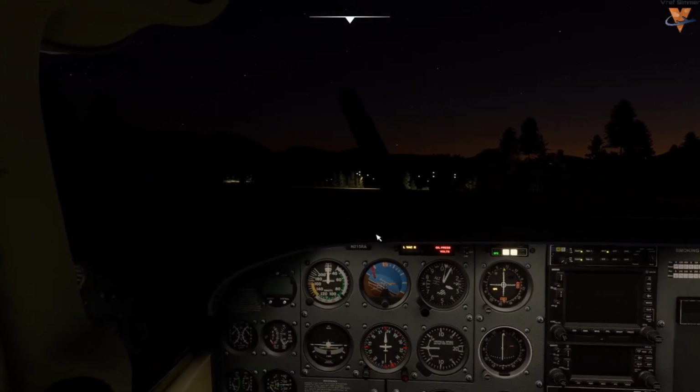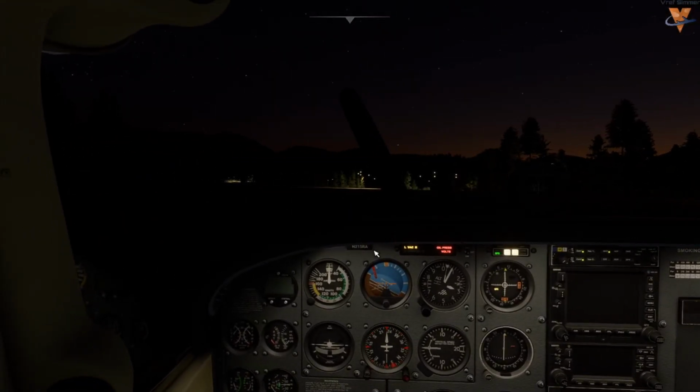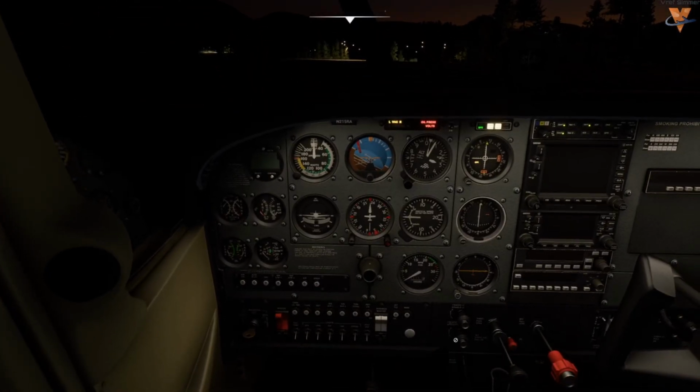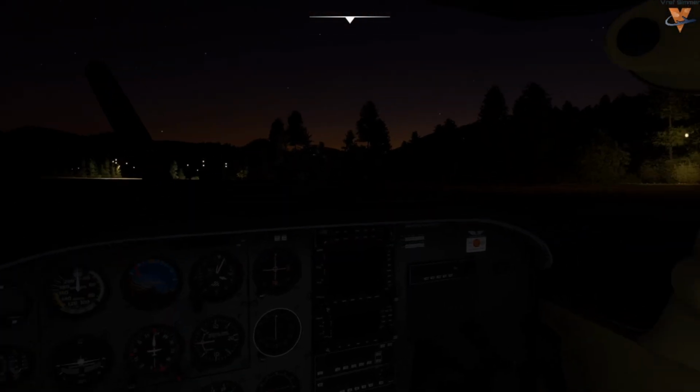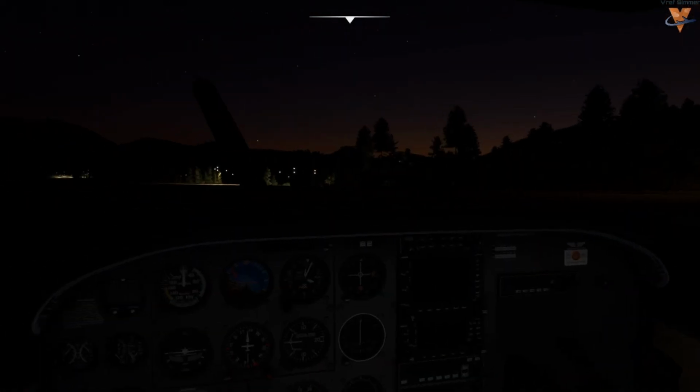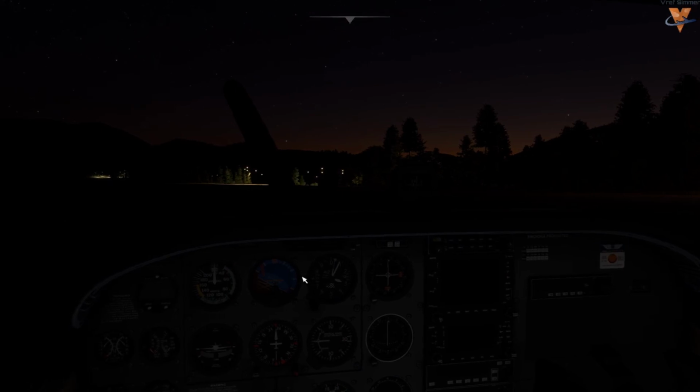So thanks for joining. VFR Simmer here. Hope you enjoyed that fun flight from Seattle to Tieton State. We'll get out of here in the daylight hours when we can see the runway and the mountains around. We got in just with enough light to see the runway, but it'll be a good night of camping out here. I'm going to turn off all the lights in the aircraft, and thanks for joining.